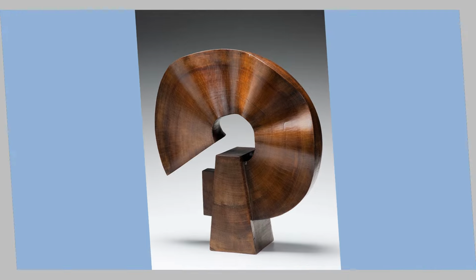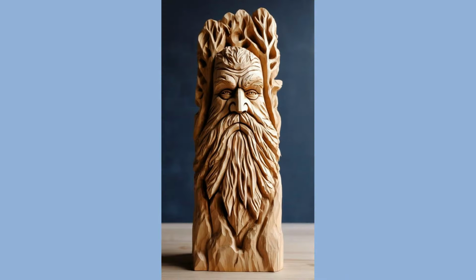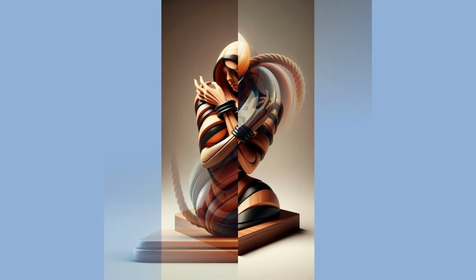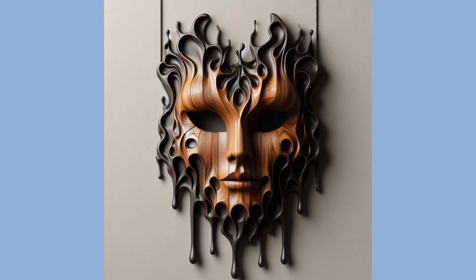Now, if you're ready to take your woodworking skills a step further, let's talk about small furniture pieces. One of the easiest yet stylish projects you can try is a wooden stool. Using just a few planks of wood, some screws, and a bit of sanding, you can create a sturdy and rustic stool that complements any room.